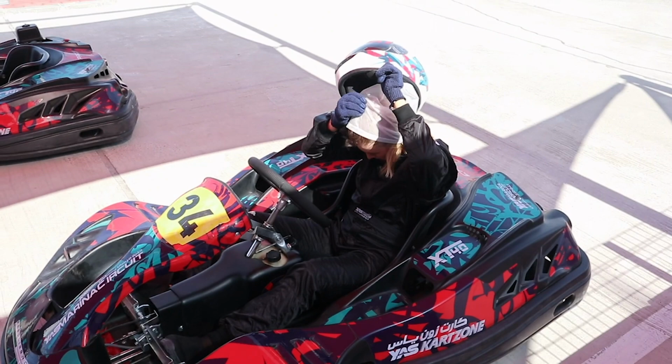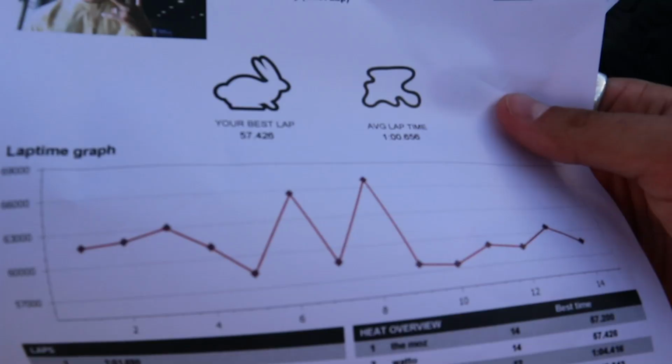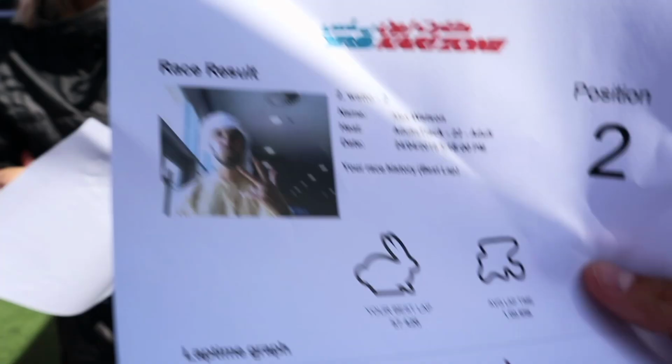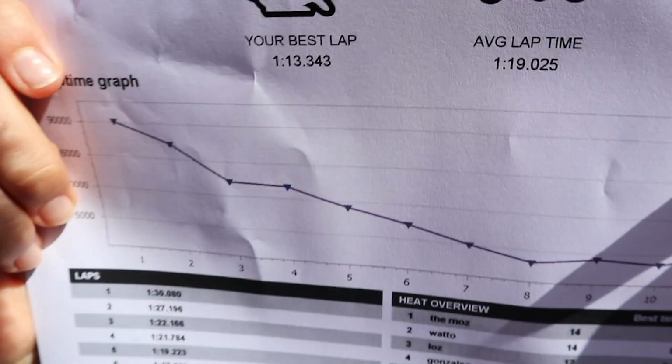How'd you go, Bob? She was a little bit slow. Really slow. A little bit cautious. But cutting around the corner. She was going good. That time, 57.4. L, what's yours? Hold it there. I'm really good. 113.30. I promise I'm good at things, just not this.